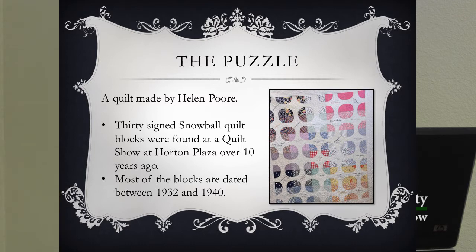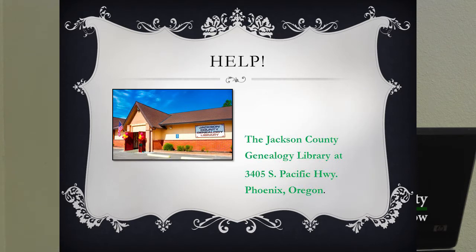They're all dated between 1932 and 1940, which is helpful, but not all that much. So, of course, we came to our handy-dandy genealogical society. Okay, what do we know? Helen made the quilt.